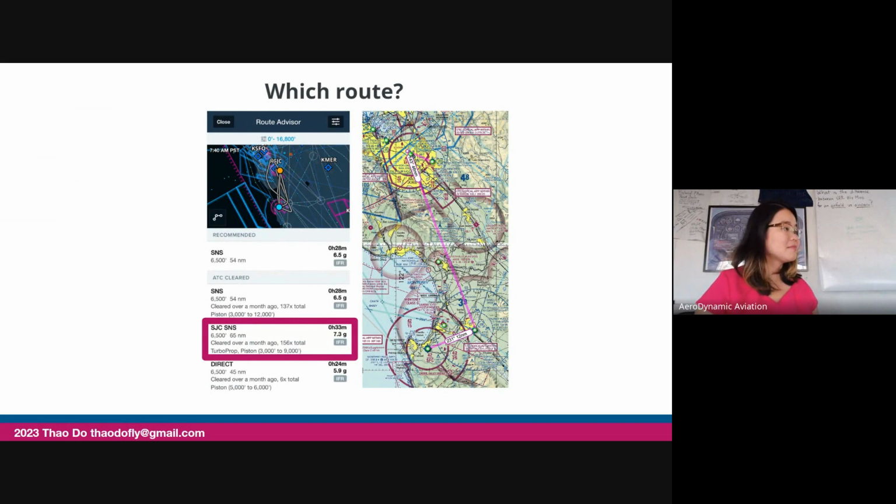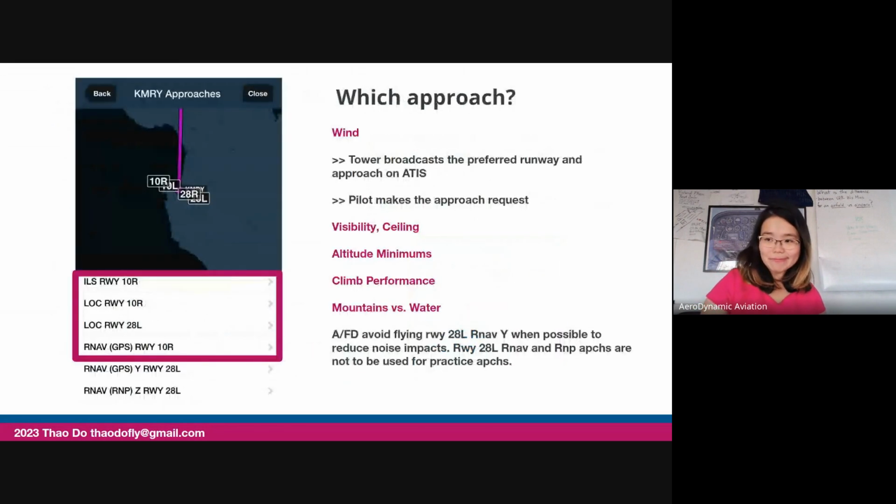Is there a check route? There should be. Let me know. You can see the tech route over there. And the comment earlier, just for the recording, is you can look at the flights and see how many times the route has been cleared. So 156 is a really good indication that they'll probably give you that clearance too.